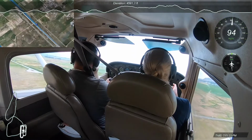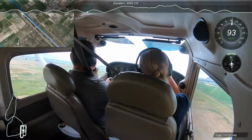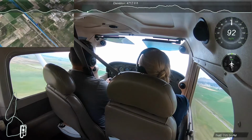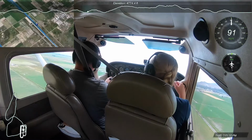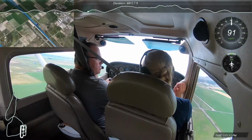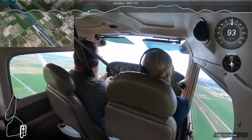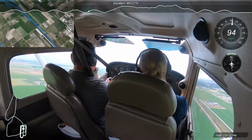You were high on final, so you were like, oh, I'm high. You pulled the power, you descended fast, and then you started to slowly add the power in, but as you added it, you kind of started to bring that nose up a little bit to compensate. So that's what led up to being slow. But then you could just add power as soon as that close to the road and just hold the nose where it is. Don't let it go up or down. It's going to gain speed. And then you can work that power out.